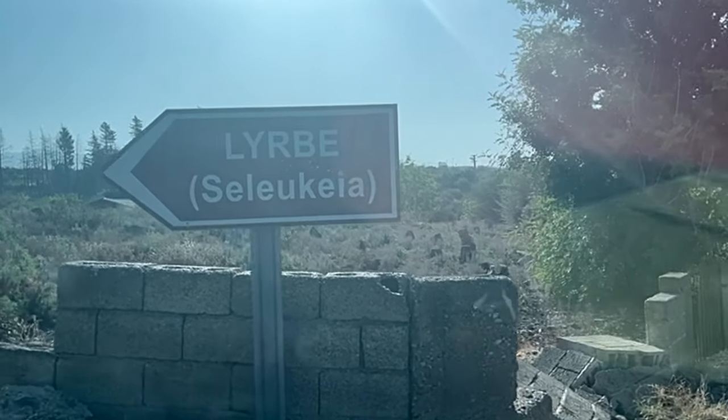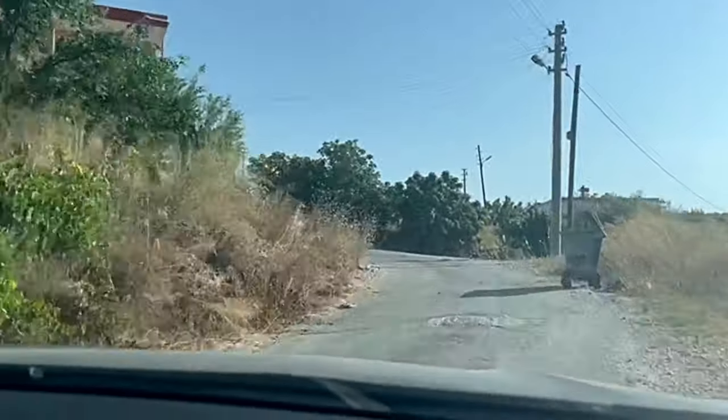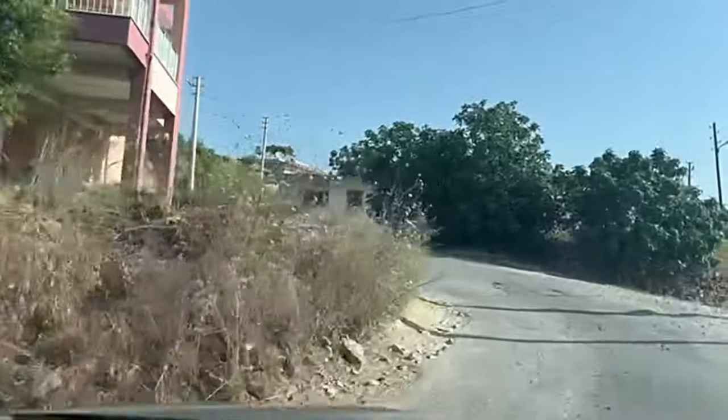We literally are on a path to Lyrbe, Seleucia. This is why taking a tour guide might be your best bet. So let's see if we go the right way, or I should say the left way in this case.